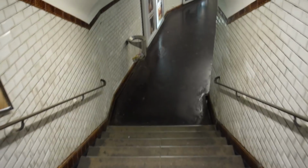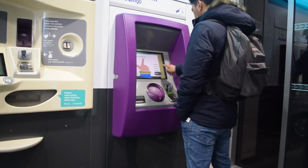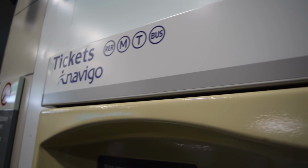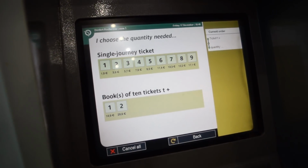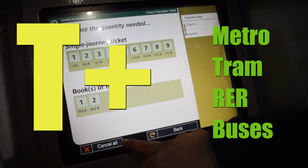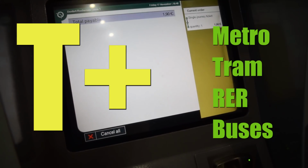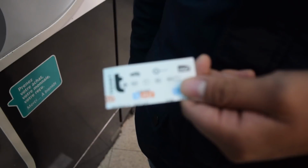Once inside, you're going to want to purchase a ticket, and to do this, you have to find the ticket machine. They're usually purple colored, or you can buy them from the receptionist inside. On the machines, you can select how many tickets you want to buy. There's different types of tickets that you can buy, but I recommend buying the T+ ones because they work on the metros, trams, RERs, and the buses. Now these tickets will never expire until you use them, so don't worry about that.